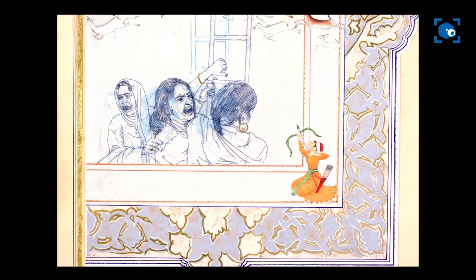How many layers do you? I think this had probably five layers of mylar. So the materials I've used here are watercolors, white gouache, gold leaf, and thread. And it's very hard to work on mylar, to paint on mylar.